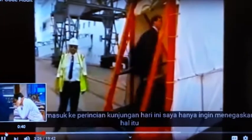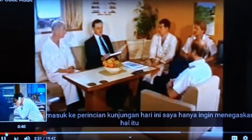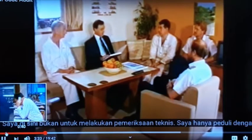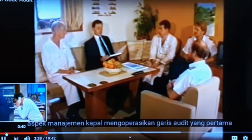Good morning, gentlemen. Before we go into the details of today's visit, I'd just like to make the point that I'm not here to conduct a technical inspection. I'm only concerned with the management aspects of the vessel's operation.